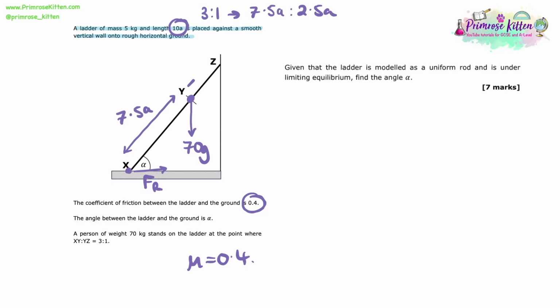So let's label that onto our diagram again. See how I'm labelling as I go, rather than even waiting to read the question. Let's make sure we get that information down. The diagram is vital in mechanics. So the last thing that we need to add is the fact that the ladder has a mass of 5 kilograms. Now, unless they say otherwise, we assume that this ladder is uniform, which means that the mass is evenly distributed. Therefore, we're going to have a downwards force of the weight equal to 5g, and that is a distance of 5a from X, and also a distance of 5a to Z.